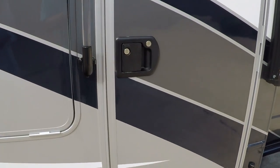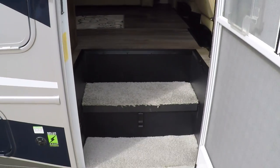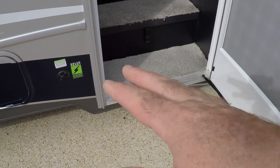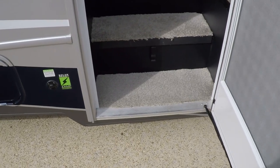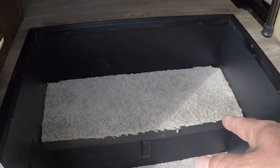Alright, so that's that. Also on these new ones, they did away with those mechanical steps, electric steps, which is a good thing. They just make the entry lower. So no more dirty steps or one more thing to go wrong. I think that's really neat. Very easy access. Your two batteries are in here.